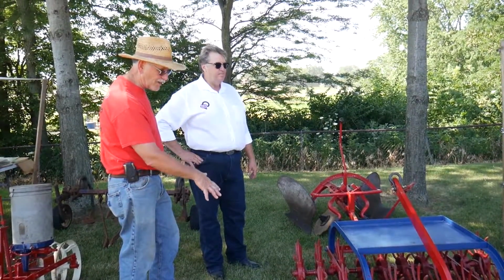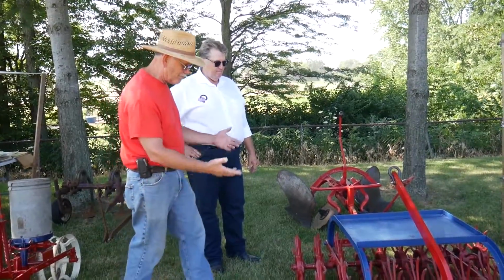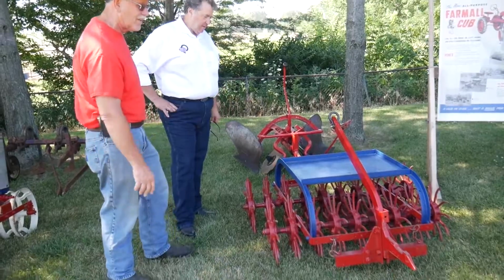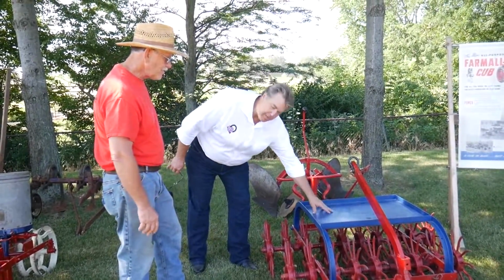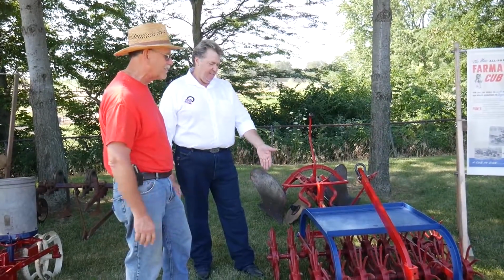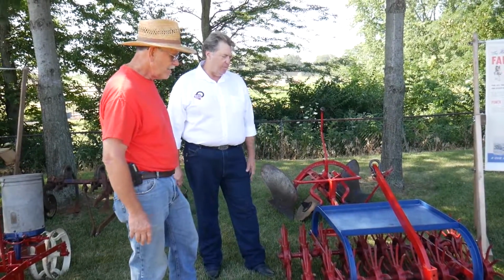It's all correct for a Cub. A little bit bigger tractor would have a couple more, another wheel on each end. Okay. So is this a platform? You could put rocks on it. You could put weight on it if it wasn't in the ground good enough, if you had some really tough ground or something.